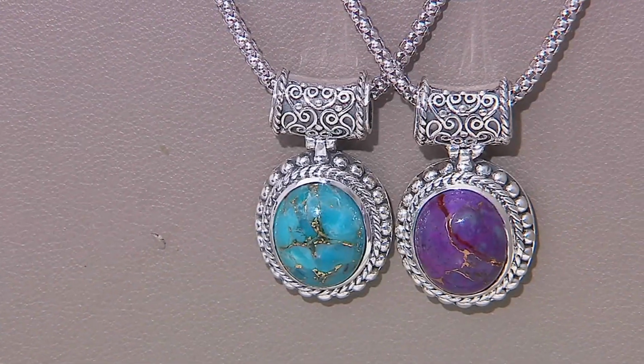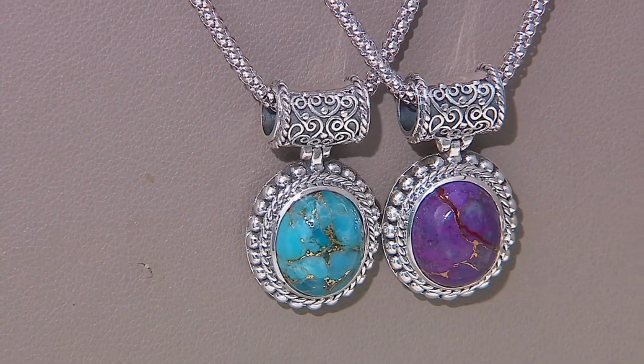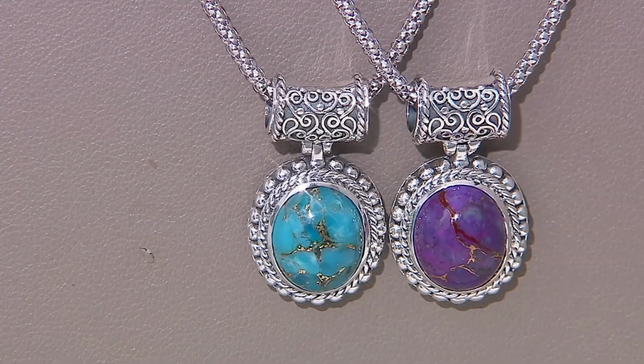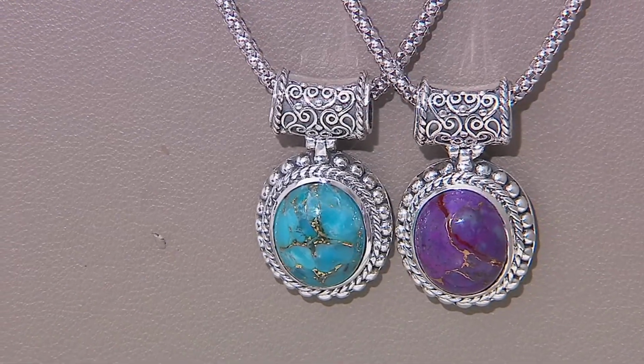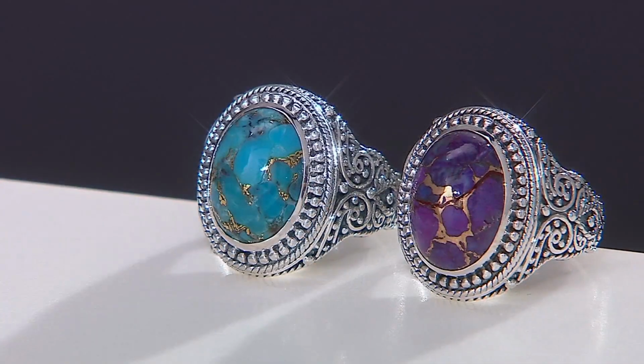All right, it's time for that turquoise and to find out about purple turquoise. The ring is our early favorite here, so just to let you know, because that's the one you do need to shop for early to get your size. In fact, we are down to sizes 4 through 10, which is pretty good.